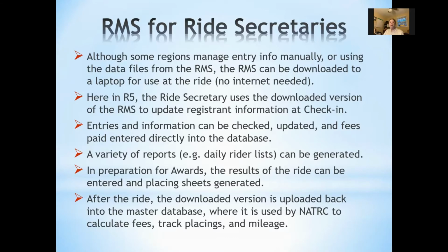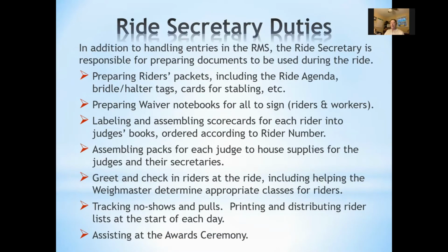Some regions manage information at the rides manually. Here in Region 5, we download the RMS onto a laptop, which we use to update registrant information at check-in. Using the downloaded version of the RMS in this manner ensures that any errors identified at check-in will be captured when the database is uploaded back into the master system. We also use this downloaded version to print a variety of updated reports, in particular the daily rider list that is provided to judges, P&R, and safety coordinators every morning.